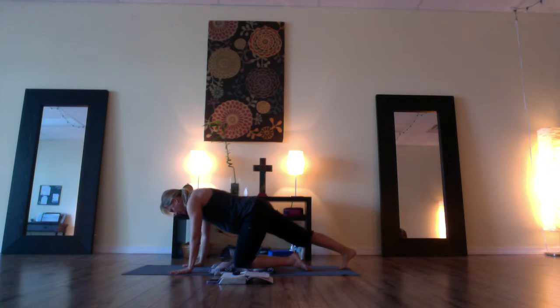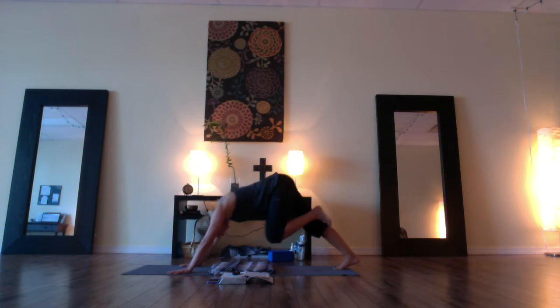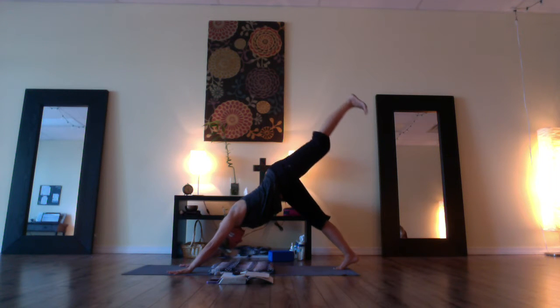Beautiful. Pressing all the way back. Really stretch through the back side of that leg. Engage the core. As you engage the core, go ahead and pick up that left knee. Flex the foot. Keep the core engaged. On your exhale, take it straight back. Down dog.